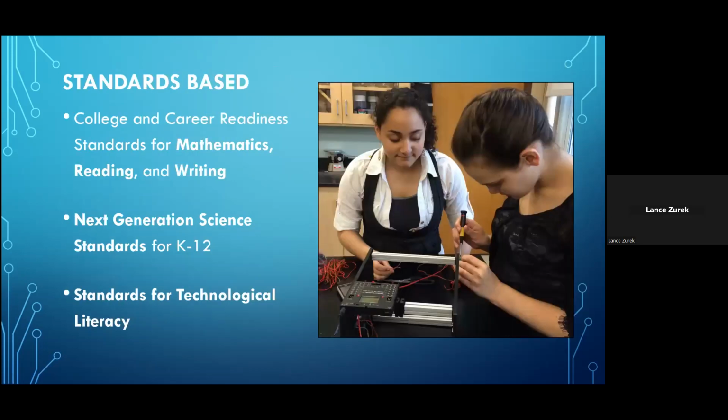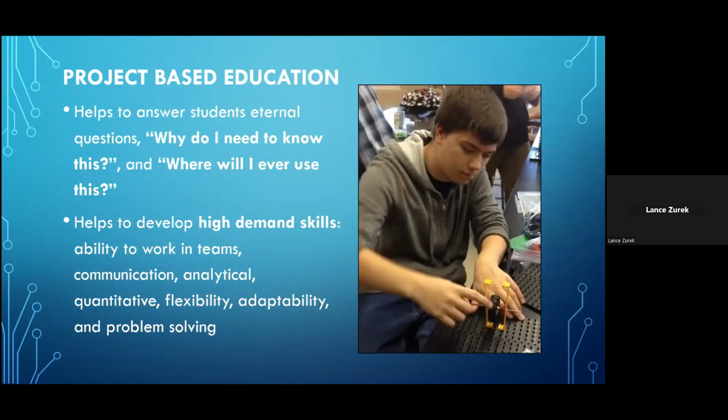Now, going back to the kit itself, the standards addressed in the Studica Mechatronics program are the most widely accepted standards currently in place in the United States. These include the college and career readiness standards for mathematics, for reading and writing, as well as the next generation science standards for K to 12 and the standards for technological literacy. And as I mentioned earlier, the programs are designed to be project-based.